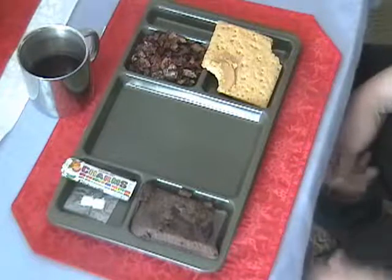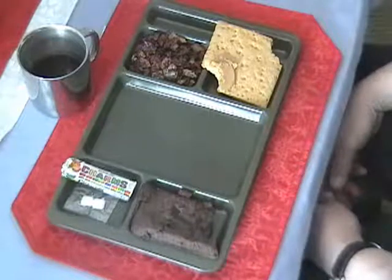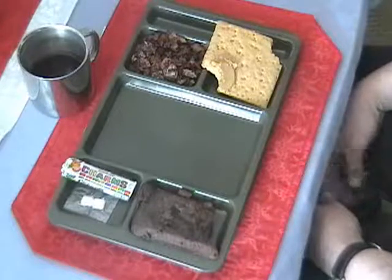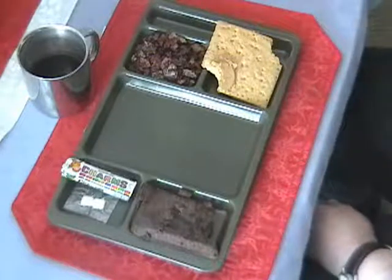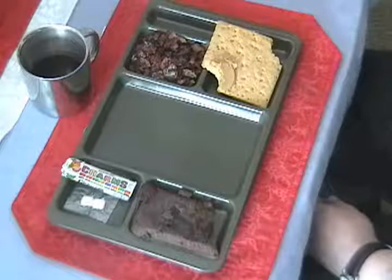The peanut butter gives it a nice extra flavor. Still, the wheat flavor comes through. The texture is modified somewhat by the moistness or the oiliness of the peanut butter, so I think that's a great addition. I wish they had packed peanut butter in this meal. So I have to give that a thumbs up as well. It's okay. I probably will eat that entire bread.